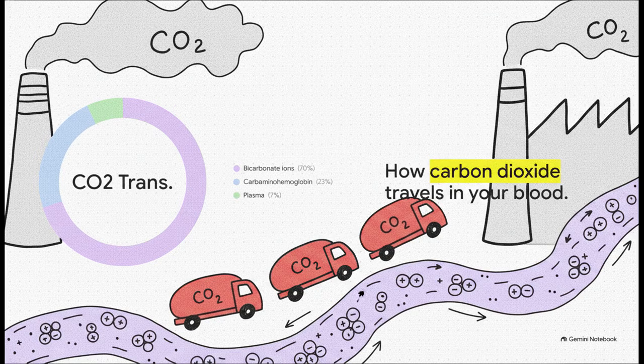Let's break down how the factory actually takes out that CO2 trash. While 23% of carbon dioxide rides on the hemoglobin truck we just talked about, the vast majority of it, an incredible 70%, is actually converted into bicarbonate ions. These ions just travel directly within the blood plasma, and a tiny little 7% just dissolves straight into the plasma itself.